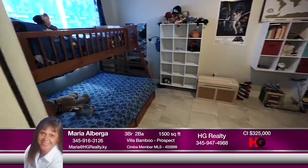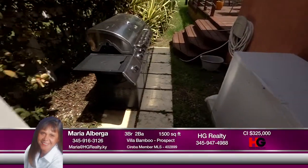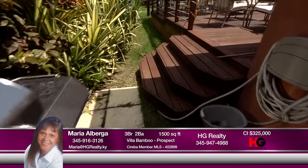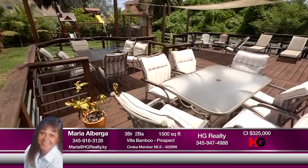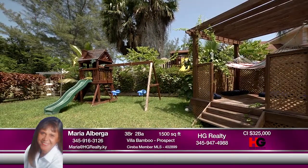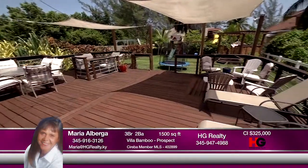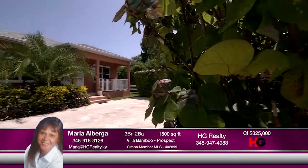The fourth bedroom has ample space and could easily be converted into a den or man cave. A great place to entertain and relax is the backyard, which has an expansive two-level deck. The yard even includes a great child's play area. This property is a must-see and perfect for a young family. Give Maria a call today for viewing.